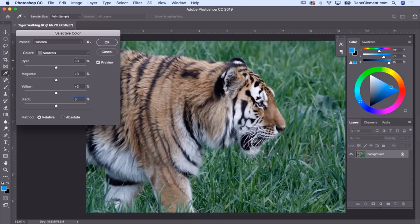So I'm going to turn the preview on and off, and I want you to see what we're doing. We're removing the gray or the neutral material. It's gray imagery inside of every image, even a rainbow has gray in it. And if you do this, you'll notice the colors get a whole lot cleaner. So this is kind of like cleaning it up first.